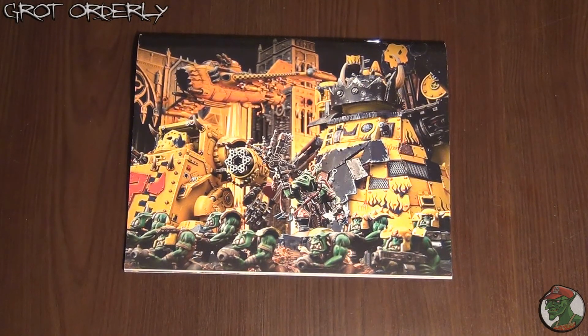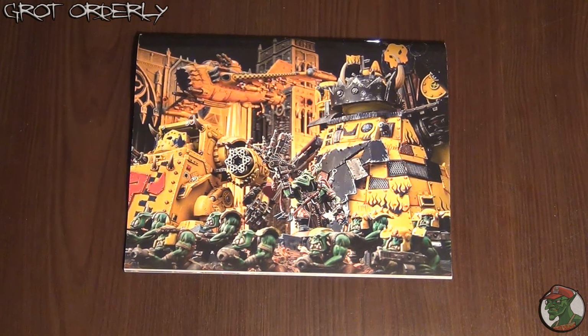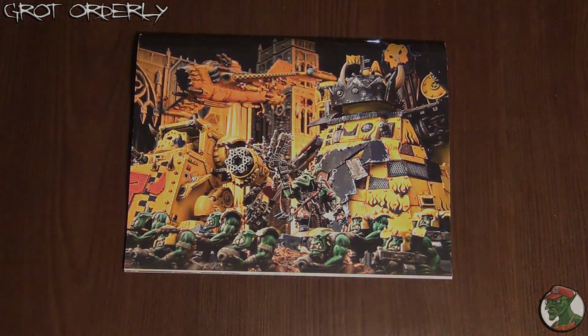So, to continue the tradition that I've always kept, here is the parting shot on the back cover. Over here we can see a new Painboy, amazing, sort of mesmerized by his new mechanical hand, the Stomper, Dakkajet, and the Gorkanaut, and plenty of boys, plenty of Bad Moons. Whoa!